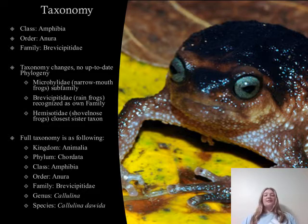So Brevicipedidae is now recognized as its own family, the rain frogs, and their closest sister taxon, which also used to be a microhylid subfamily, has also now been recognized as its own family, and those are the shovel-nosed frogs, being the Hemisotidae. The full taxonomy is kingdom Animalia, phylum Chordata, class Amphibia, order Anura, family Brevicipedidae, genus Calulina, and species Calulina dewita.